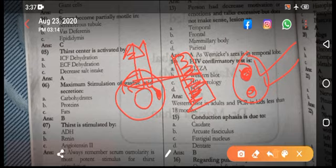This is very important because the ECF dehydration gave rise to the ICF dehydration, and the thirst center is actually dehydrated. When it is dehydrated, it sends impulses.